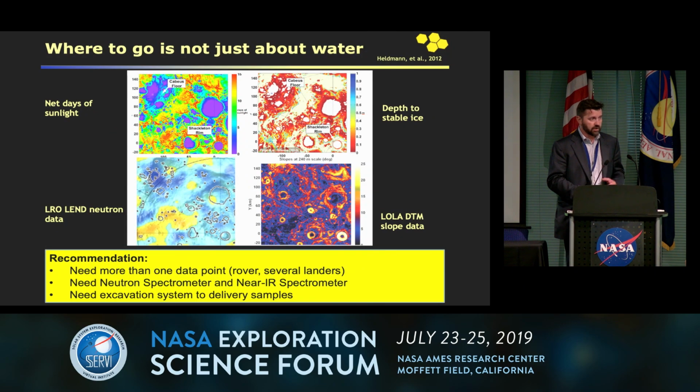Second one is we're not going just to where there is water. There are a few other locations, a few other parameters that we have to consider. For example, insolation. For example, slopes. Not only rovers will have a tough time going down a steep slope, but also landers. You cannot land on every single location. You have to pick locations that are relatively flat. So that's another very important consideration. So these are the two things that we should never forget.